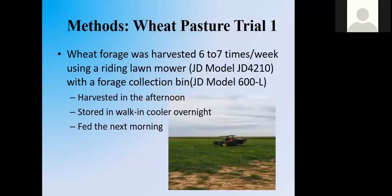The wheat forage was harvested 6 to 7 times per week using a riding lawnmower with a forage collection bin on it. The forage was harvested in the afternoon. Then it was stored in a walk-in cooler overnight and then fed the next morning.